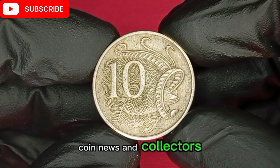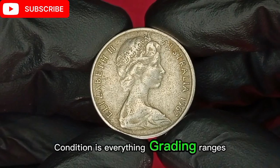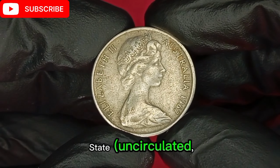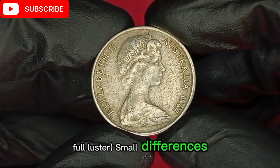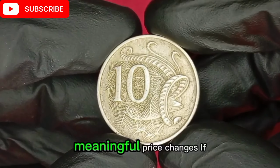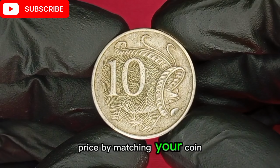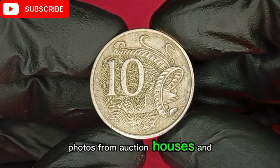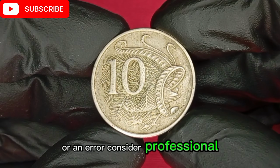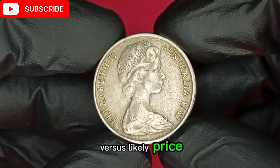Recent coin news and collectors' columns also list specific errors. Condition is everything. Grading ranges from poor, good, worn, indistinct details up to mint state uncirculated, full luster. Small differences in luster, hairlines, contact marks, and rim wear translate into meaningful price changes. If you're selling, you can get an idea of price by matching your coin to grade photos from auction houses and price guides. If you believe your coin is high grade or an error, consider professional grading certification, but weigh the grading fee versus likely price increase.